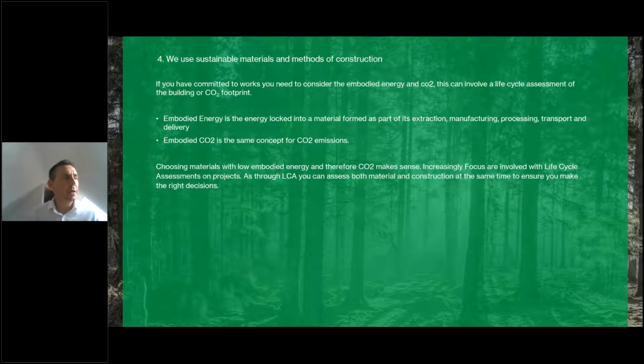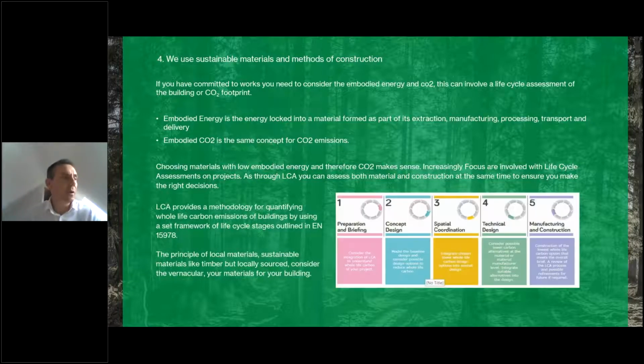And a framework that we use is EN 15978, which is a specific framework for how you can take different life cycle assessments at different stages. But in principle, and in all my experience, what it essentially is telling you is that locally sourced materials, sustainable materials like timber, will obviously score highly. And construction methods that involve those materials, say timber frame, if the timber is sourced locally, are going to be beneficial. And I think that's quite important in this sector, because historic buildings usually utilise materials that are close to hand. Their architecture is vernacular and local.